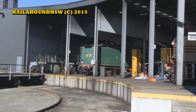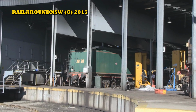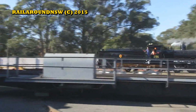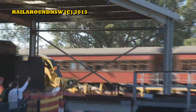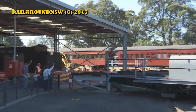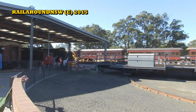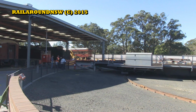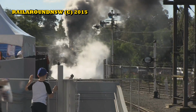Meanwhile, the Museum of Applied Arts and Sciences, Powerhouse Museum's 3830 is seen in the roundhouse being repaired, as Donald pulls into the station with its first run. Then we see Donald pulling out of Sodor station with its second load of passengers.